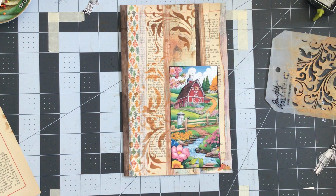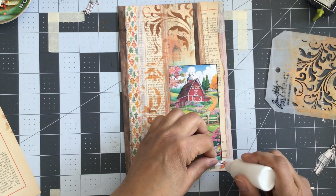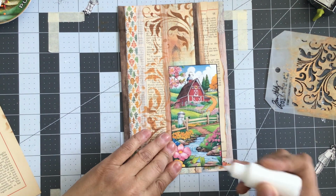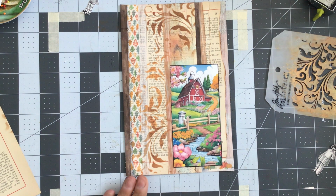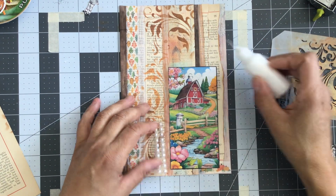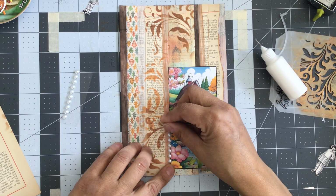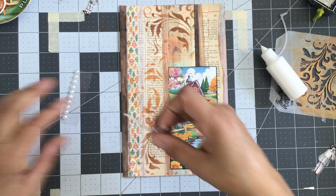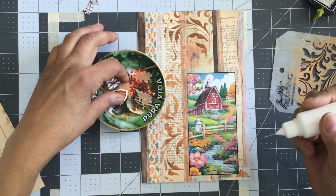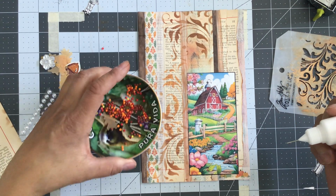Now let's bring in some sparkle. And I'm thinking, why don't I use, tack down these corners here. Kind of big, huh? Let's go with the little small mini diamond dots. It's going to take a minute for me to get these on, but I think they'll accent it really well since they're fall colors. I've got orange, brown, and red.